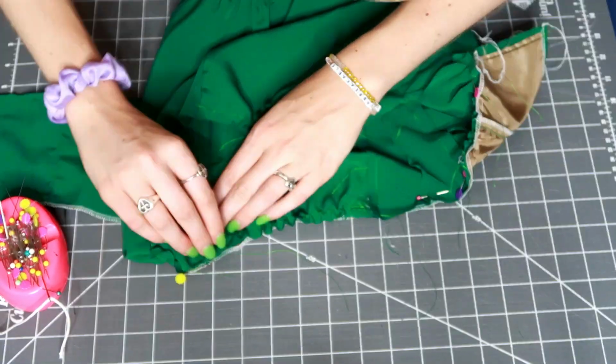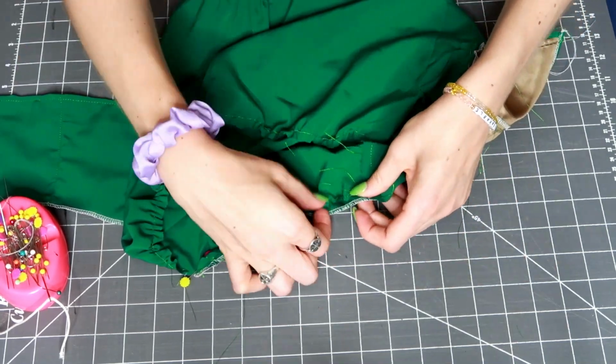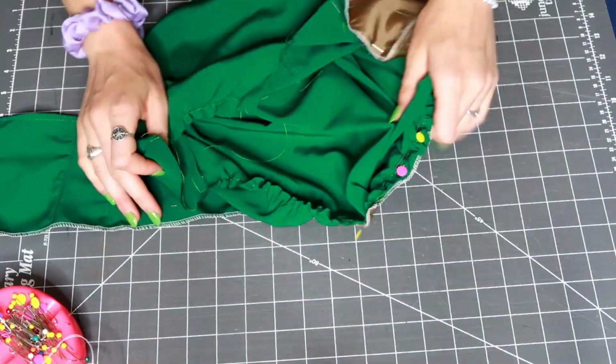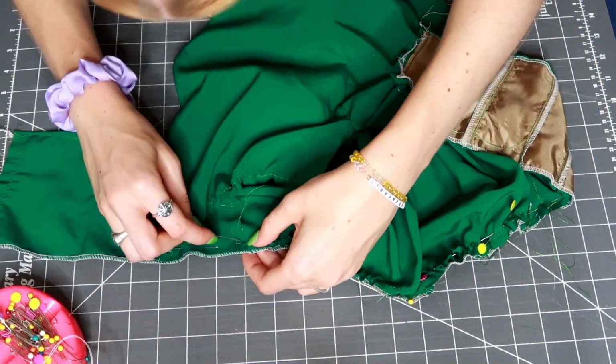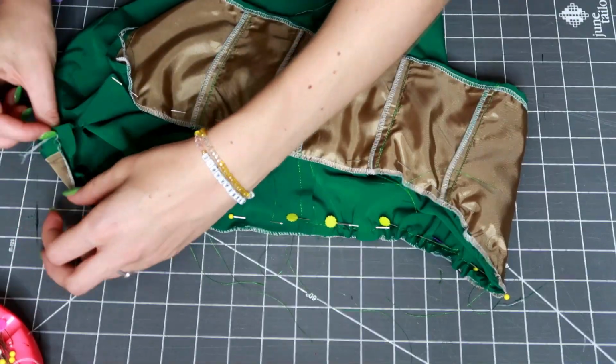After my gathers were pulled to the correct widths, I started pinning that along the top portion of that bottom piece, which is like the fake corset kind of aspect of this bodice. So I just pinned that all the way around, and then once that is sewn on, the bodice will officially start to take shape.